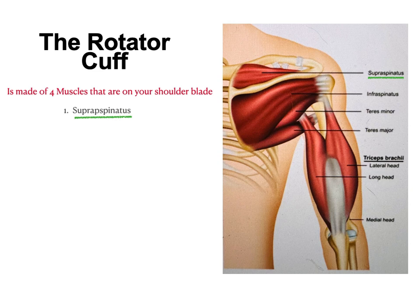At the top of the shoulder blade is the supraspinatus, which is underlined in green to help you see where it is located. The supraspinatus is the muscle that usually tears when there is a torn rotator cuff. Directly underneath the supraspinatus is the infraspinatus, underlined with red.